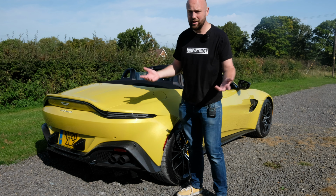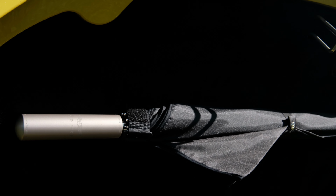It's so quick! Can't believe I'm doing this, but someone's bound to ask about the boot space. Don't know if you can see that, but it's not very big. It's probably big enough for a couple of soft bags, and it'll be big enough for two people's luggage for a week or two if you pack sparingly. But yeah, you don't buy a car like this for luggage space, but it's got some.